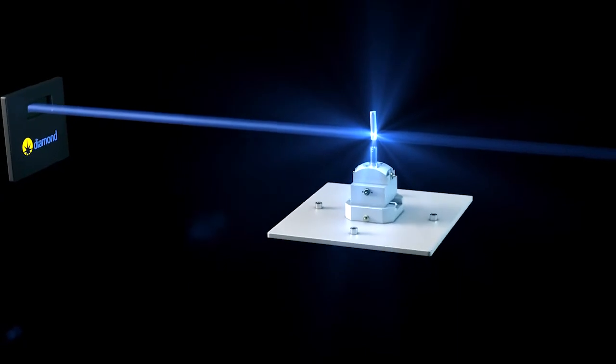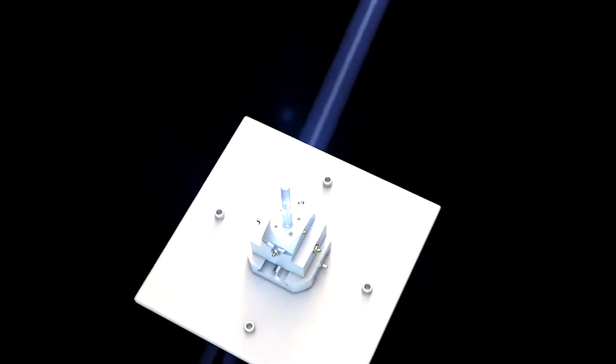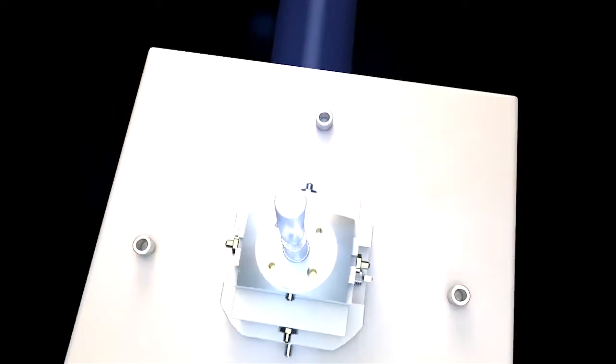In order to obtain three-dimensional data, you need to rotate the sample. We spin the sample at a very high speed. Within a single round, we take up to 6,000 images.